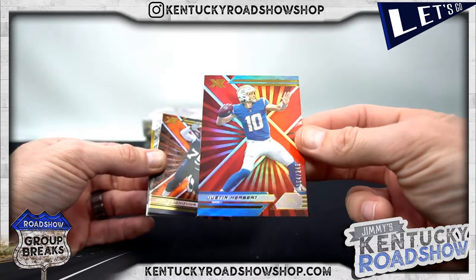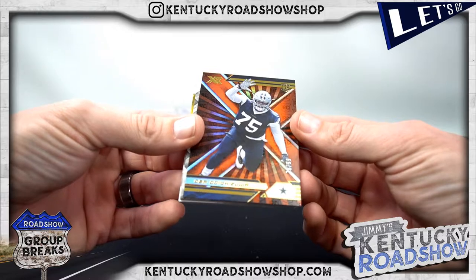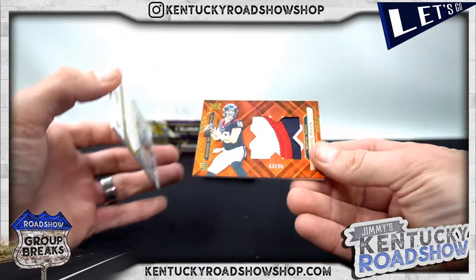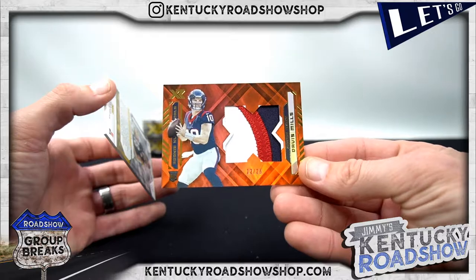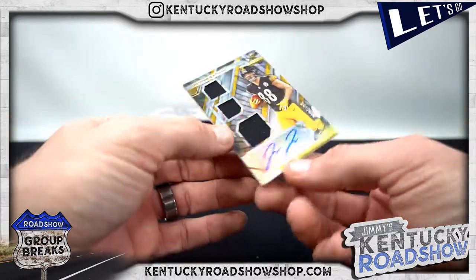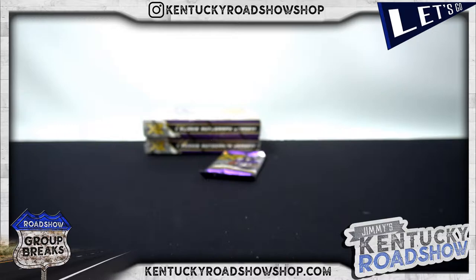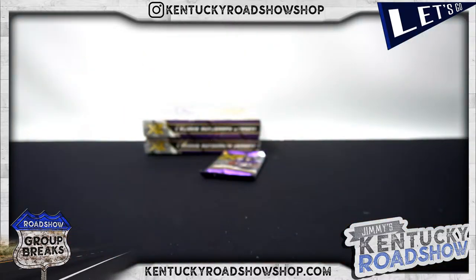Justin Herbert to 249. Davis Mills again. Nice patch. 225. Yeah. To 199, Freiermuth. Yeah, they need to get really good at drafting quarterbacks because they're not going to sign one.